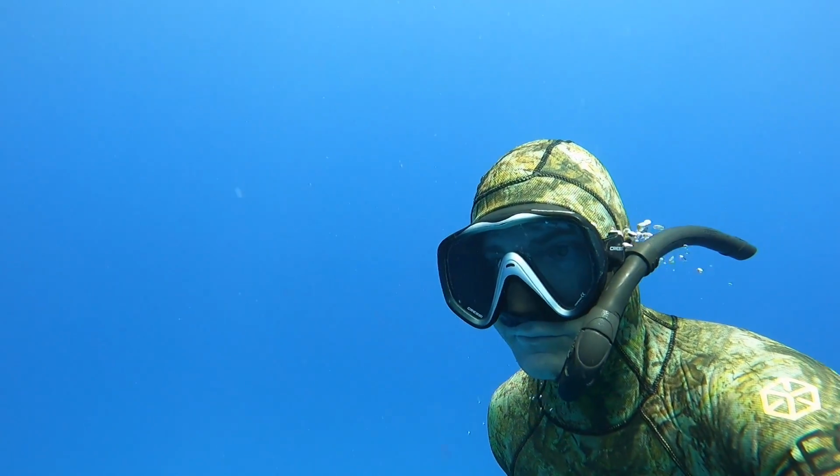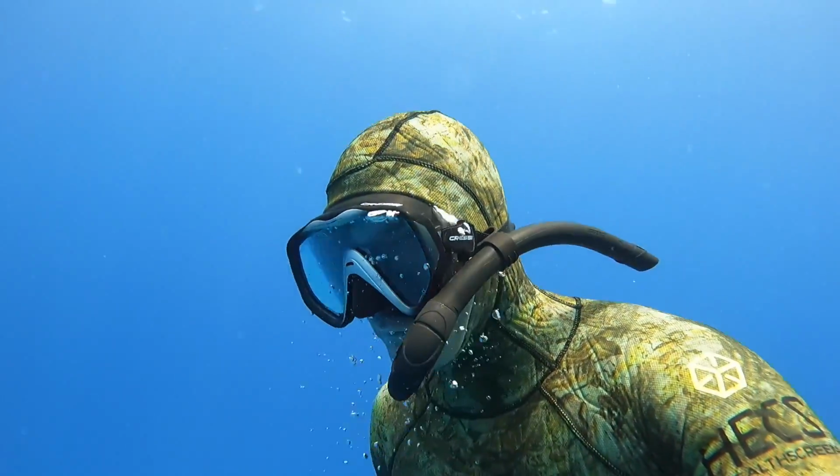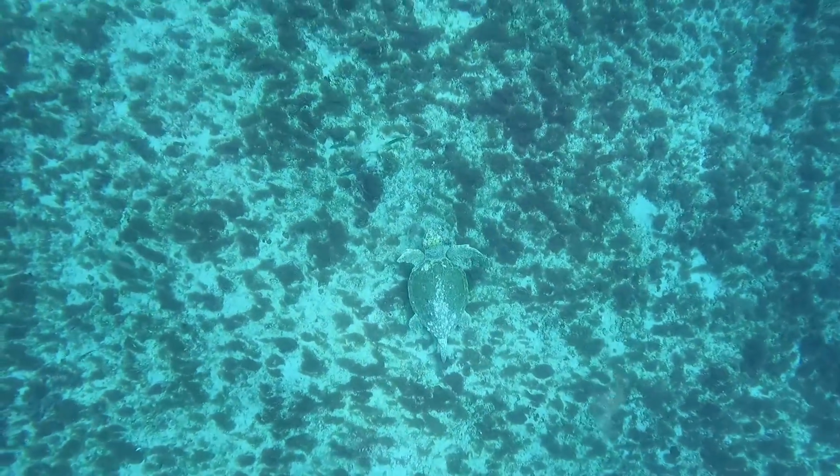A lot of people ask, how long do I hold my breath? I can do about 3 minutes, which might seem like a lot to normal people, but among freedivers, I am very much an amateur. While we were drifting along looking for sharks, we came across this large loggerhead sea turtle.